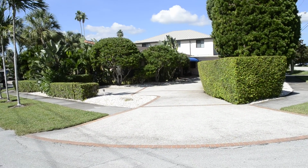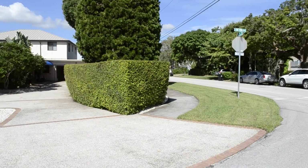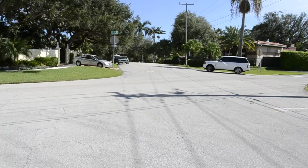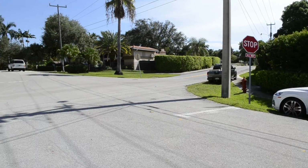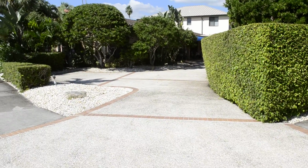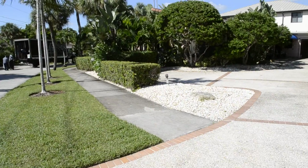Hi, we're here at 1120 Southeast 9th Street in the neighborhood of Rio Vista, Fort Lauderdale. We are just south of the city center by about a mile, and that would include Las Olas Boulevard. You can see that the neighborhood is upscale and very well maintained. We're about to see a 2,500 square foot home on 11,000 square feet of property, corner lot.